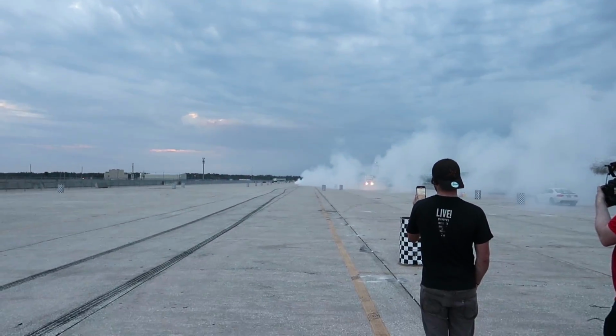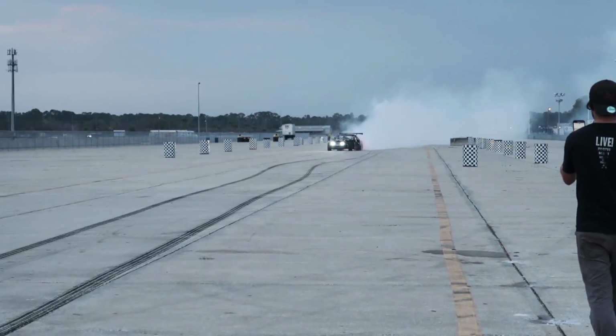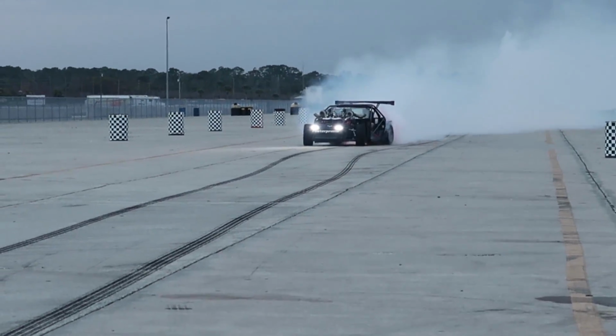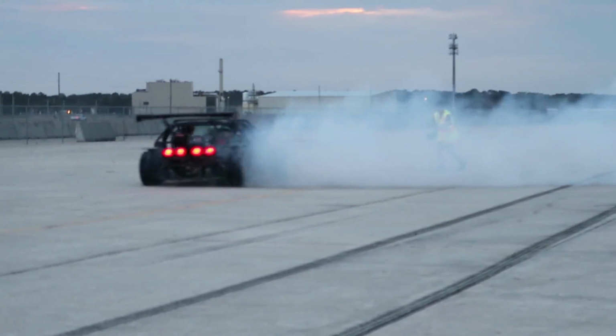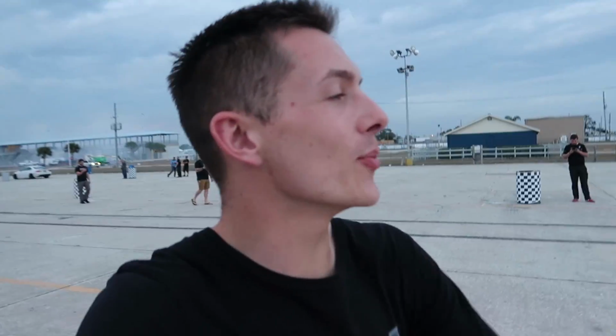Poor tires. He's still going. How haven't they popped yet? Can the minivan keep up? It's not fair, they've got so much less tire.